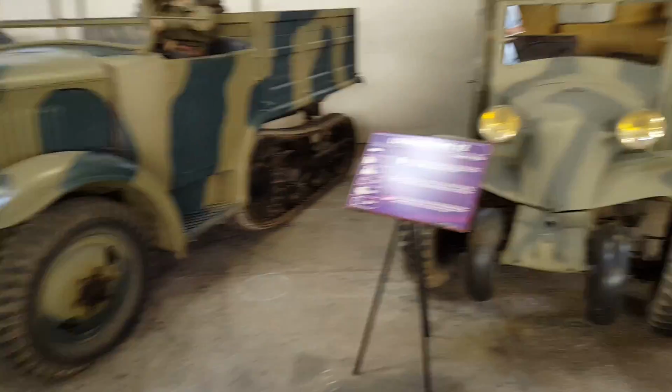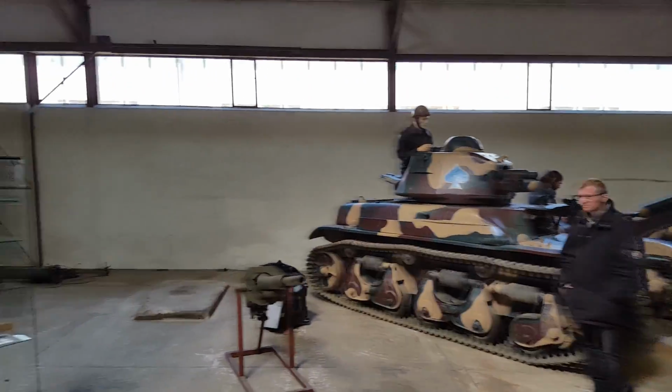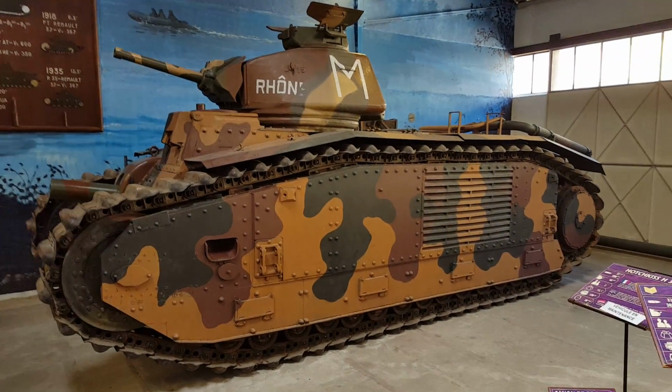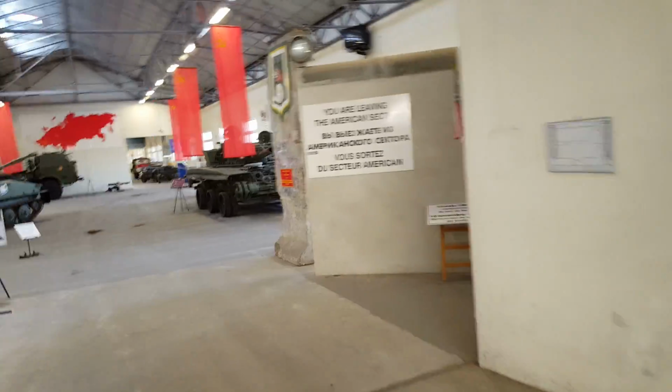Couple of French half-tracks. R35. And a Char B1. Nothing too amazing there that you wouldn't expect to find in the French section.